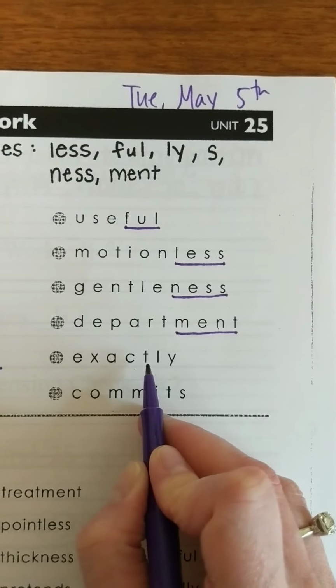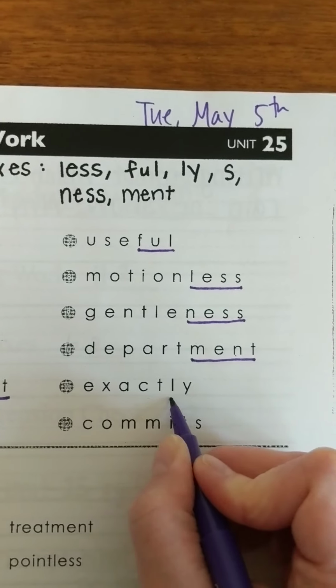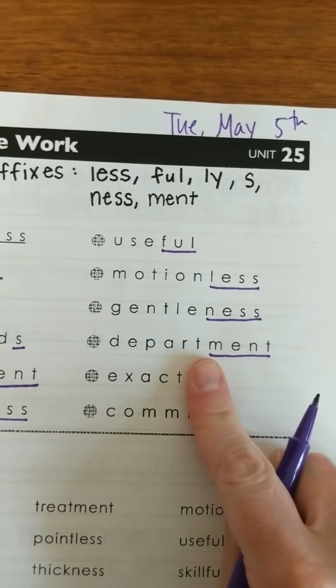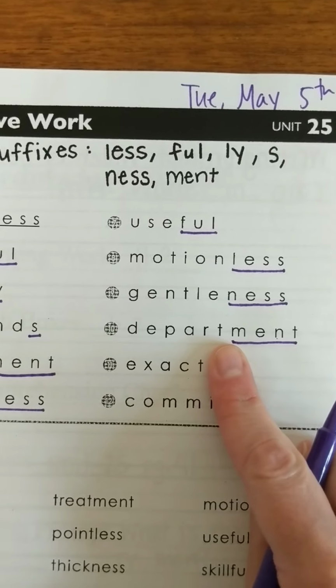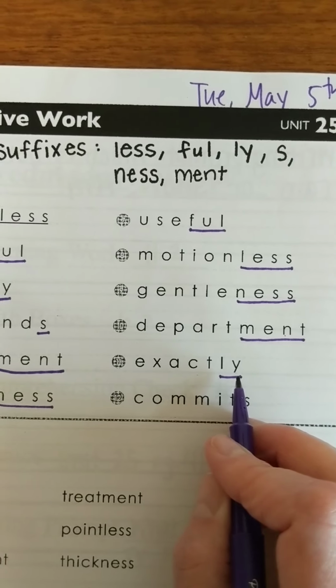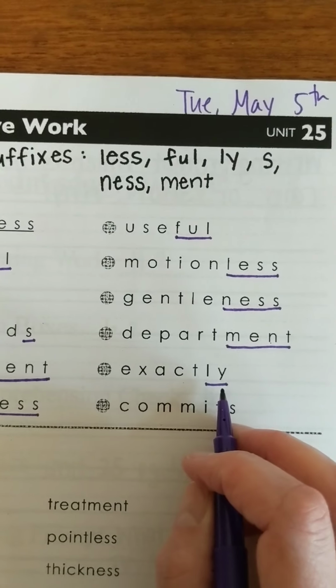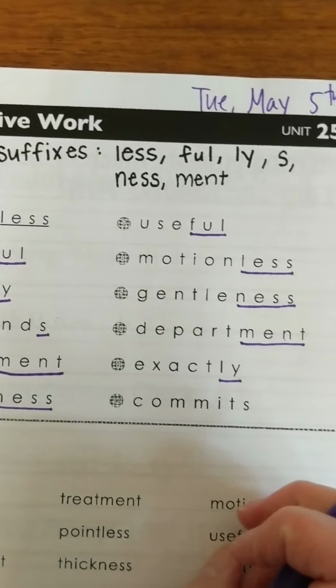Here we've got exactly. Well, I see the L-Y is my suffix, okay? So if I cover that up, I have the word exact, okay, which means to be precise and exact on something. So exactly means if we do something exactly, we do it in the way of being exact, meaning very carefully and exactly what we're supposed to do.